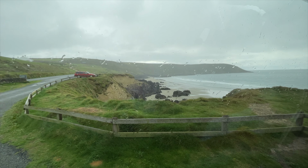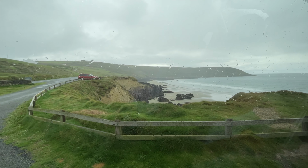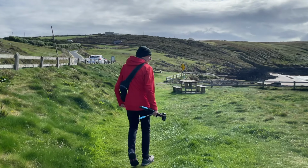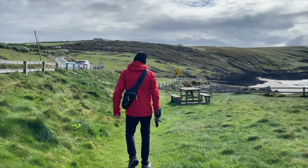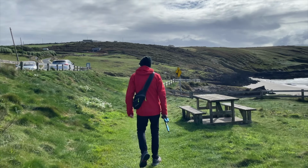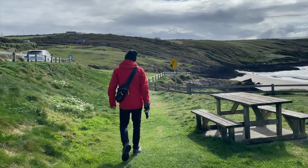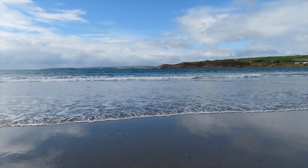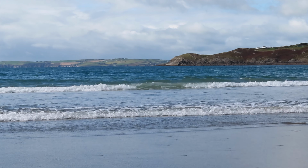After all this, there's a man just calmly walking into the sea. There's people walking into the sea in bikinis and swimming trunks, and we're walking as if we're about to walk into the North Pole. And as fast as the rain came, it also disappeared. So we spend an hour exploring the beach.